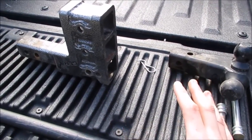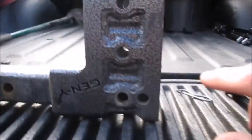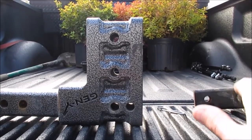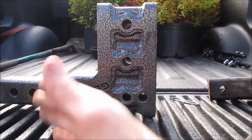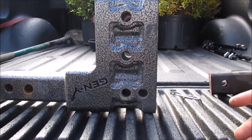And I'm very happy with this hitch. I love it a lot. The only thing I don't like, but I do like at the same time, is how far it sticks out from the back of the truck. So if I have a trailer with shorter safety chains, the safety chains can't reach the truck, and then I have to extend them, which I don't like for that reason.